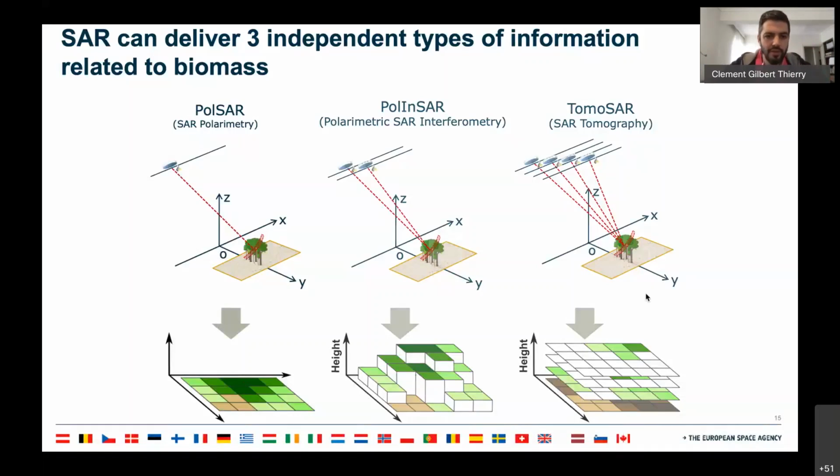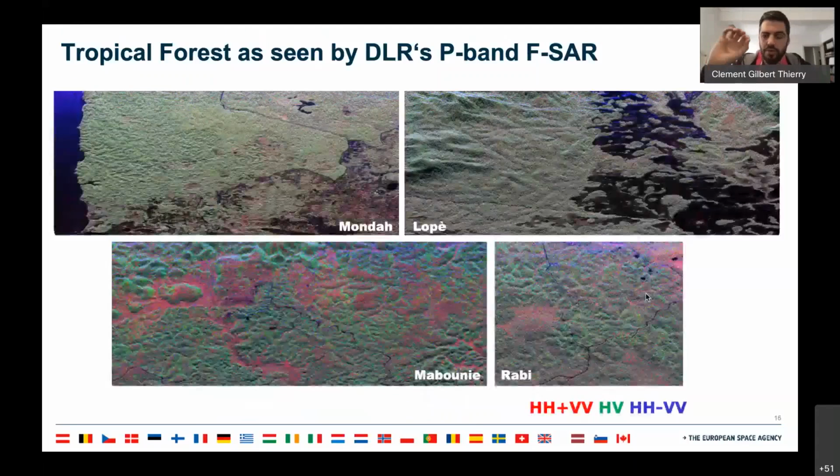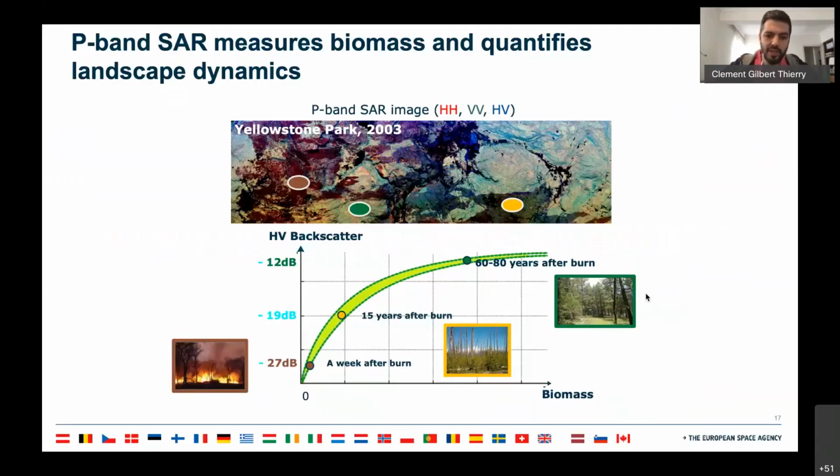So the first one, which is the SAR polarimetric. So the idea is to work on the intensity of the signal. So for example, here you have 1 acquisition with 3 different polarizations. And you can see that already the colors are a little bit different where you go. So it means that 1 image with 3 polarizations can provide you information about the forest that you observe. So based on this information, especially here, you can see the sensitivity for the HV polarization. You see that this HV polarization changes according to the state of the forest.